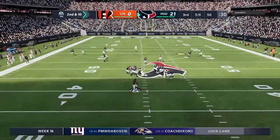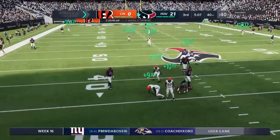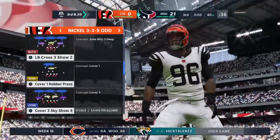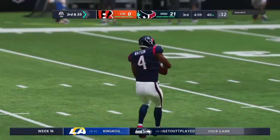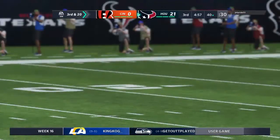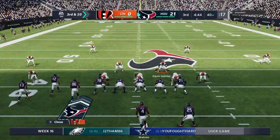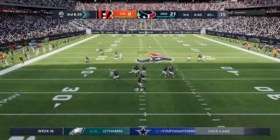Throwing again, it's Watson. The Bengal pressure gets him that time. Down he goes. Carlos Dunlap in there for sack number 85 of his great career, moving him past Hall of Famer Howie Long on the all-time list. Following the sack, it's now 3rd and long for Watson and the Texans. Out of the gun, Watson.